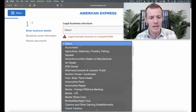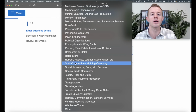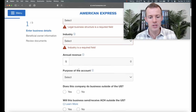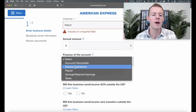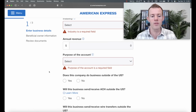We then have the industry under which you're doing business. So whatever goods or services that you're providing, a long list here, obviously. So select the one that most closely matches your industry. We've then got the annual revenue for the business, the purpose of the account. Let's see what they have here. Accounts receivable, general operations, payroll, savings or retained earnings, and taxes. So let them know for that.